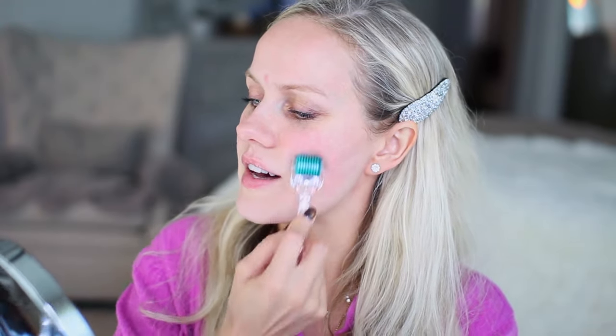Okay, extra love, because I have those lines. I'm actually smiling so I can see where to dermaroll. Let me take the mirror. Love, love, love over there. Love, love, love over there.